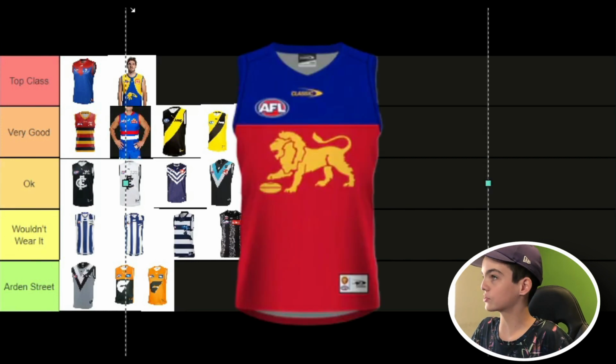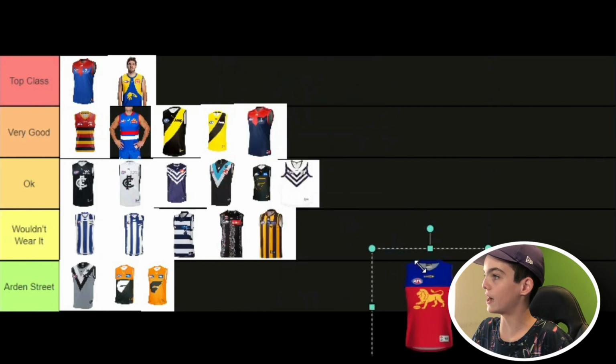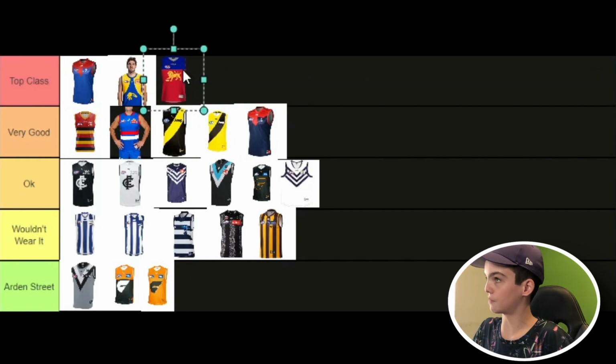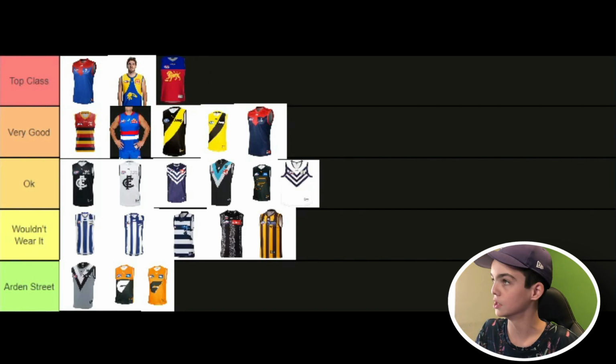Next up is our next top class. It is the Fitzroy Lions Retro Away Guernsey that they wear quite a bit. Yeah, that's going to go in top class. Every time Brisbane come to Perth, they wear this Guernsey. I think they wear it in Victoria to symbolise Fitzroy, but in Perth they wear this all the time against the Dockers. Yeah, it's very good.